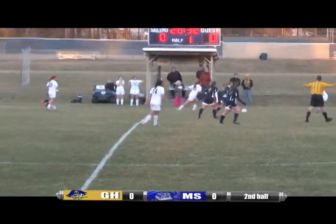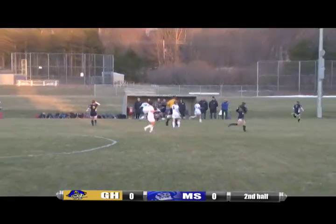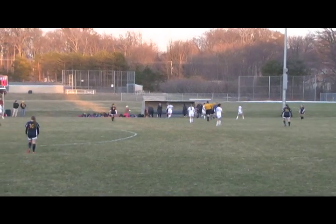Nice battle with Taylor and Amelia. Taylor wins that one, gets it up the line, moves it to Maya, and Lizzie Grunhout gets the ball out.